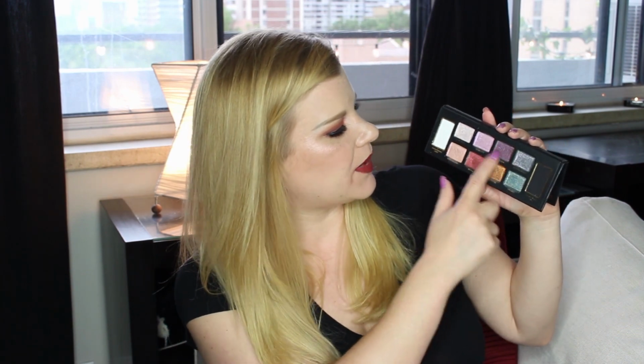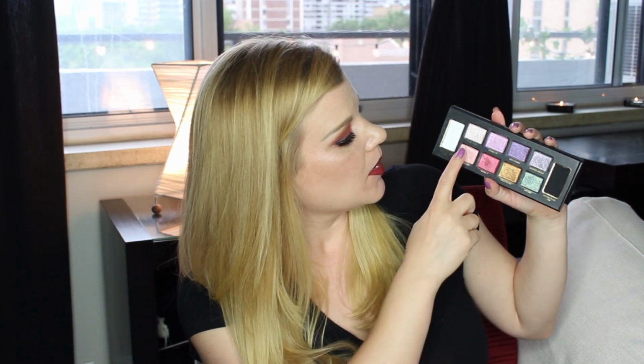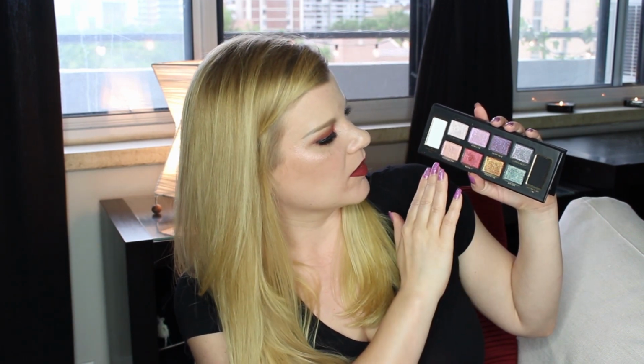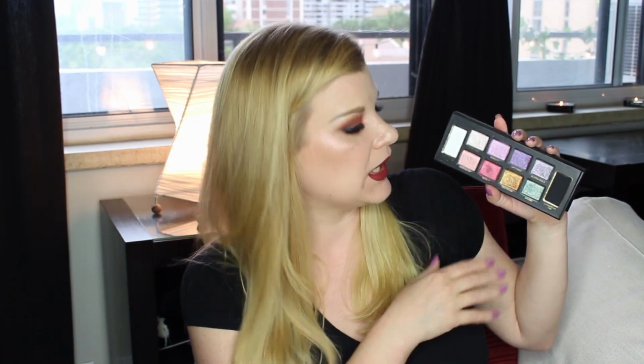Anyway, I think it's pretty and I can come up with a pretty look, but I'm not in love with it. And I don't know, maybe it's just the fact that there's so much pink and purple, which is pretty typical for Too Faced, I have to say. But like 50% of the sparkle shades are pink purple, and I think that's too much. I really would have liked a green in here.